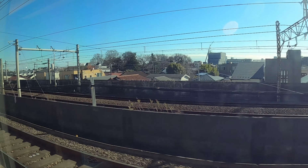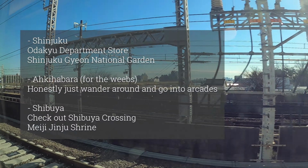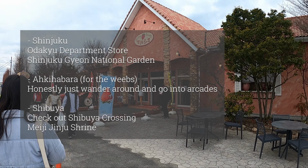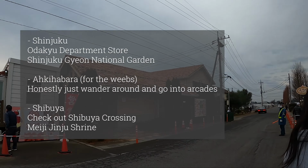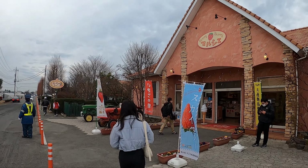Okay, so day 3 is really up to you. If you're new to Japan, I would really consider spending a day either in Shinjuku or Akihabara. However, I'll drop a few things on the screen right now, so you can decide what you want to do on your last day. However, if you've done all this and want to try something out of the ordinary, I have just the thing for you.